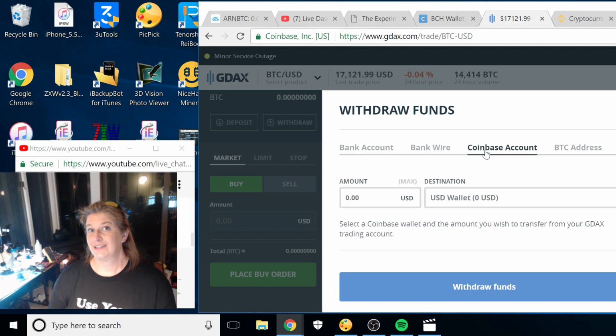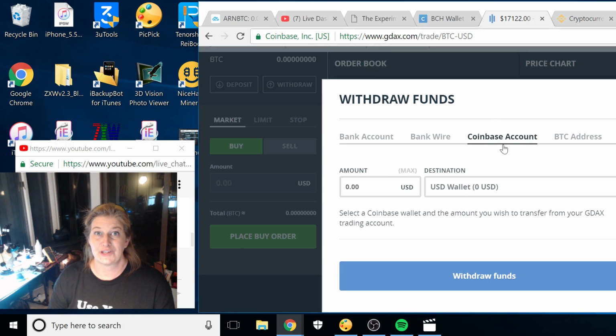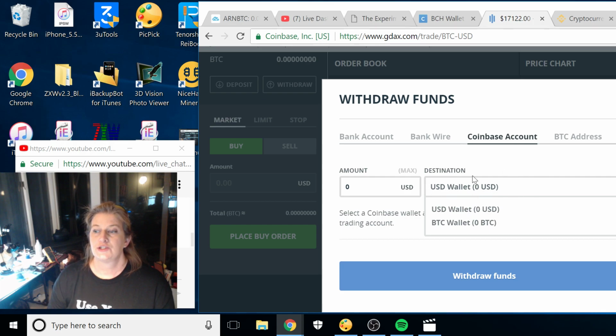So how do you invest in those very cheap altcoins right now? You need to get from Coinbase to GDAX, and then from GDAX to an exchange. Here at GDAX, my Coinbase account is automatically linked. If I had Bitcoin in there right now, which I don't, I could hit max, and then put a destination and withdraw to my GDAX account. I would withdraw funds, click, and my Bitcoin would move from Coinbase to GDAX. That's an instant and free transaction, and then my money would be in GDAX.